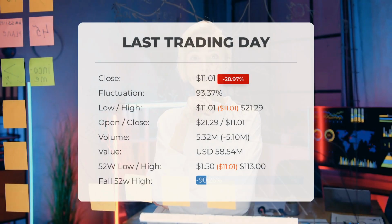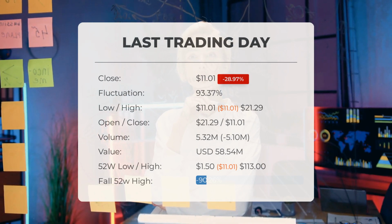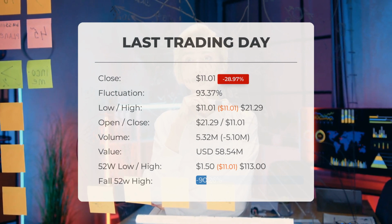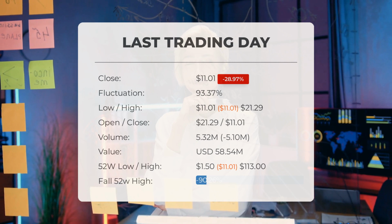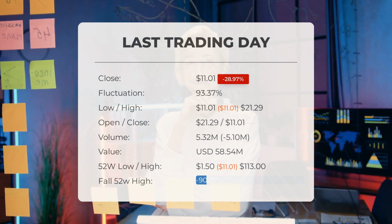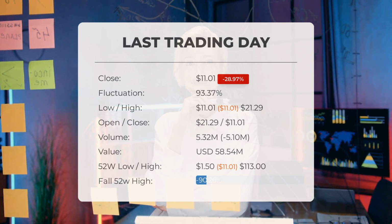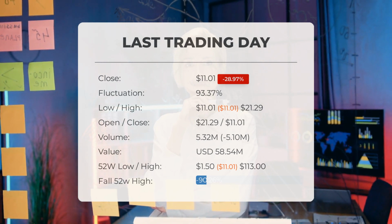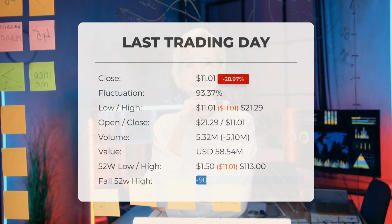Providing the latest update on MicroCloud Hologram, the headline reads, "Volatile ride for MicroCloud Hologram Incorporated stock price on Thursday, moving between $11.01 and $21.29." The stock price of MicroCloud Hologram Incorporated dropped by -28.97% on Thursday, February 22, 2024, declining from $15.50 to $11.01. This marks a third consecutive day of decline.